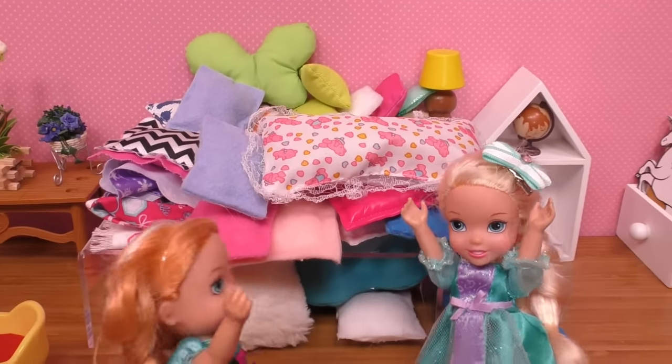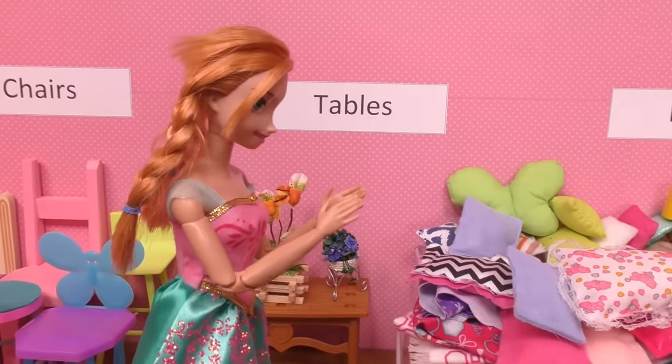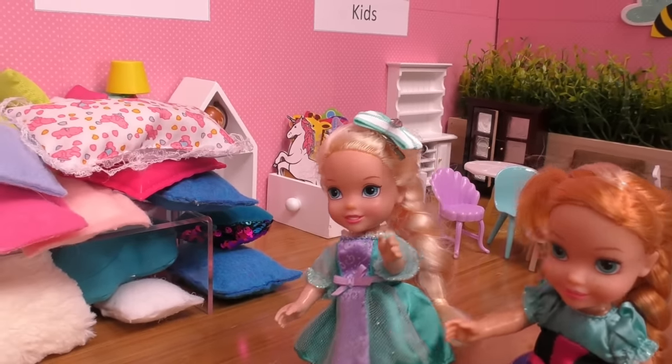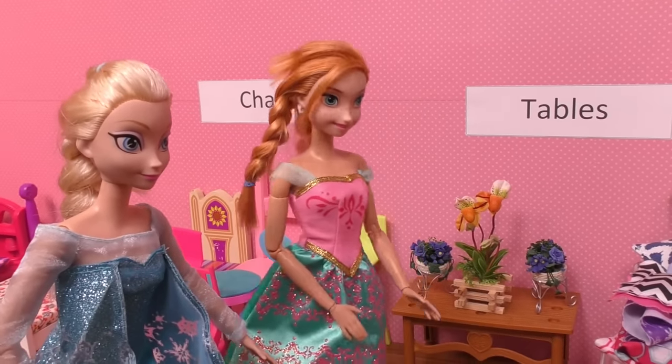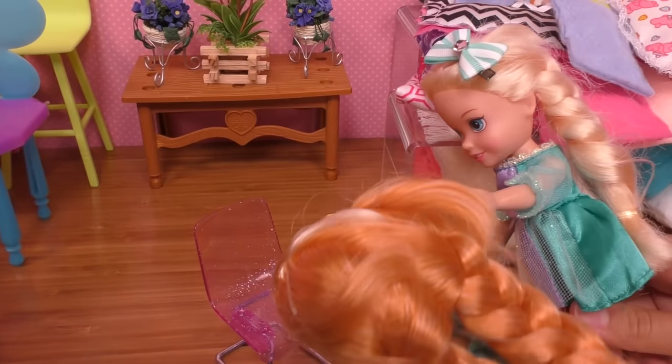Ta-da! That's a lot of pillows. Good job, girls. Proud of you. Oh, and we're sorry for the mess we did. As long as you don't do it again, girls. Nope. So get your chairs, because we're ready to put them in the moving van.